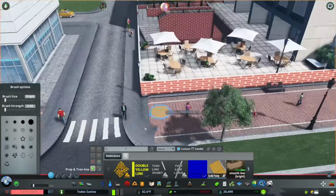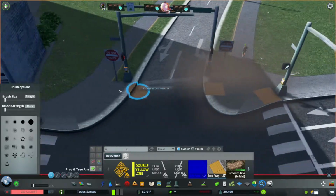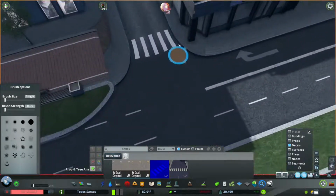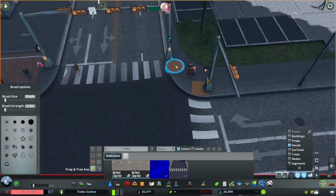But for now, we did that cool sunken plaza sort of thing that's attached to that building. I like that building a lot. And we're throwing down some tactile paving decals so that sight impaired people can cross safely.